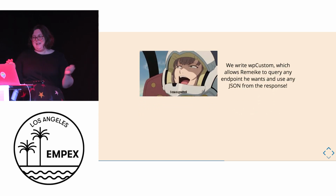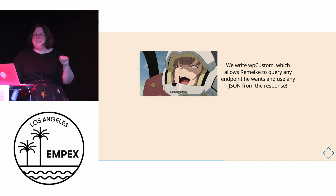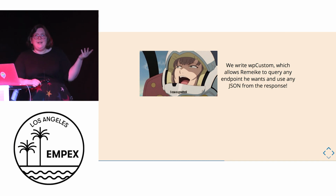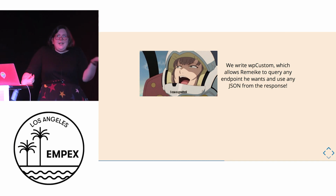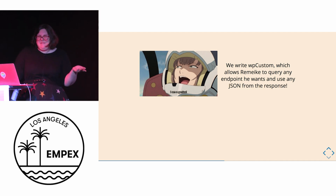So we wrote this thing that we called WPCustom, and it let Ramike say... I wish I had a slide with an example, but it says WPCustom, and one of the attributes is endpoint. And then you just give the URL of the endpoint you want to hit. And then within it, you can just use any JSON that endpoint gets back, which is probably as it should have been from the beginning. And this was amazing, and Ramike loved it. He basically finished the project without us interfering at all.